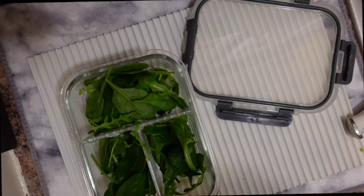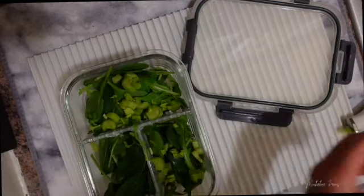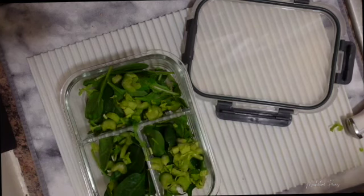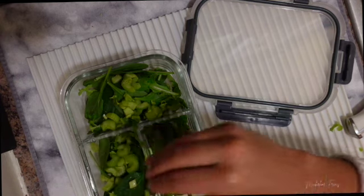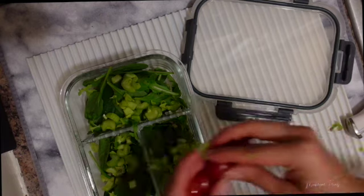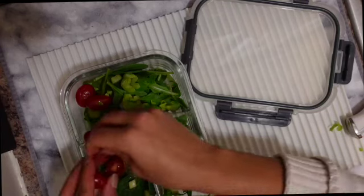So we've got the spinach and arugula, and then I also chopped up some celery, and we just dump it in. So celery, actually, I've gotten into celery a lot recently. It just has a nice little refreshing bite to it. It's kind of like cucumber, but just with a little bit more, I don't know, tang to it, or oomph. And now I'm throwing in some cherry tomatoes.